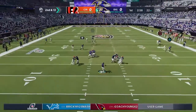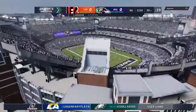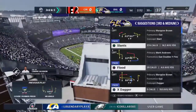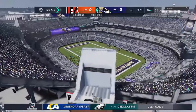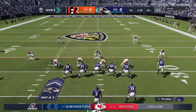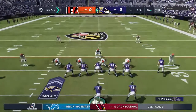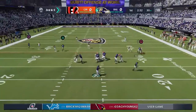Now on 2nd and 13. Jackson. Now he'll dump it underneath to his running back. Complete. It's an 8-yard pickup, and that'll lead here to a 3rd down. Oh, I came to my feet on that one. I thought he was getting close to breaking that one big, but in the end, give some credit to the defense, finding a way to get to him and forcing a 3rd down.